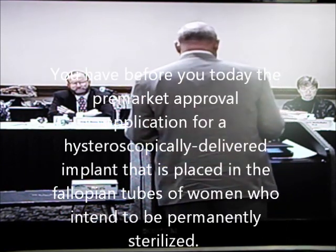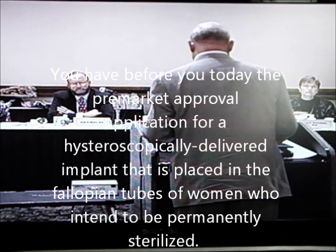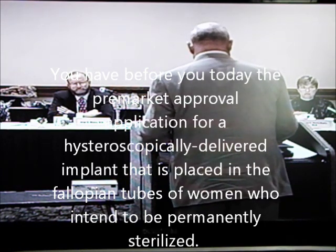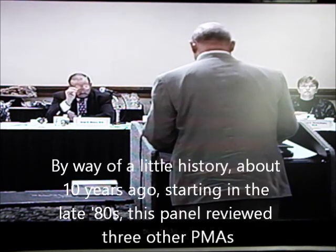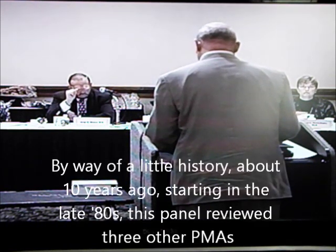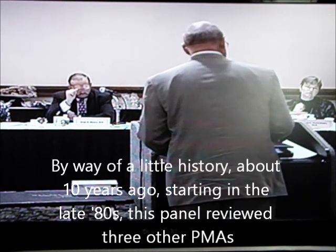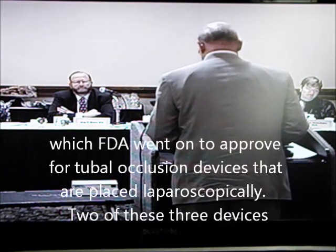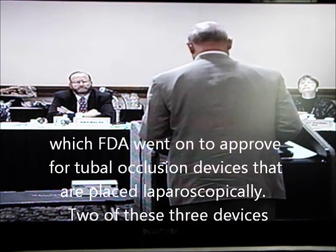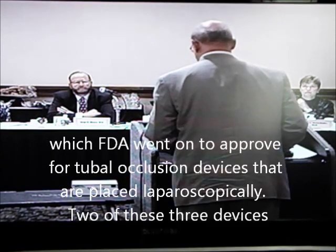You have before you today the pre-market approval application for a hysteroscopically delivered implant that is placed in the fallopian tubes of women who intend to be permanently sterilized. By way of a little history, about 10 years ago, starting in the late 80s, this panel reviewed three other PMAs, which FDA went on to approve, for tubal occlusion devices that are placed laparoscopically.